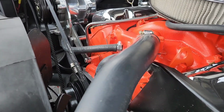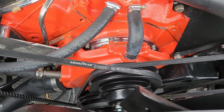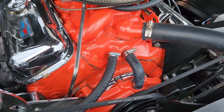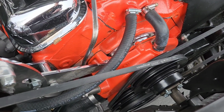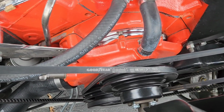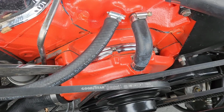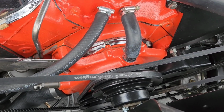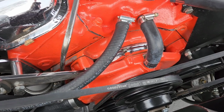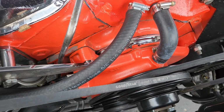And I had to hunt down an original date-coded water pump because I wanted to go back to the original water pump and get rid of my aluminum stuff on here. I had a polished chrome intake manifold and a polished aluminum water pump. I went back to the original, so I bought a date-coded proper water pump from, who's that guy? Chevy Cool. Ron Burke is his name. He has a company called Chevy Cool, and he rebuilds water pumps. He might rebuild other stuff too, I'm not sure, but he does a great job on rebuilding water pumps. He's out of Arizona.